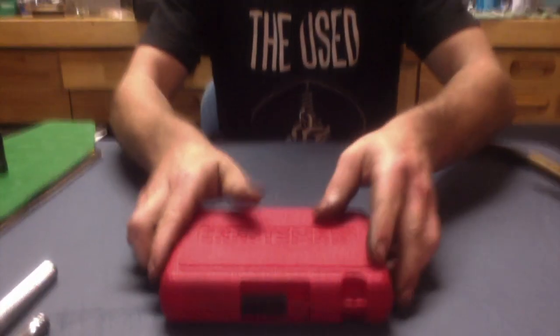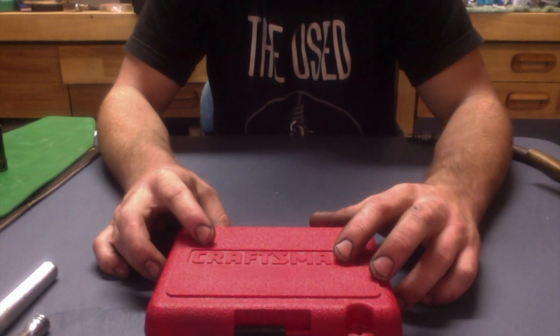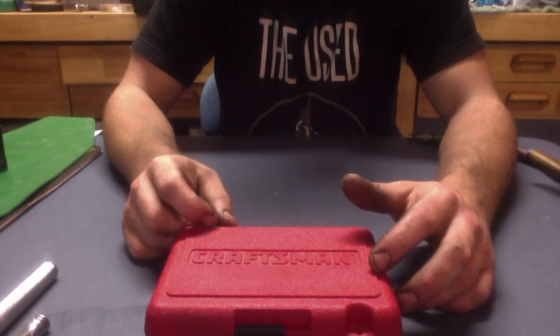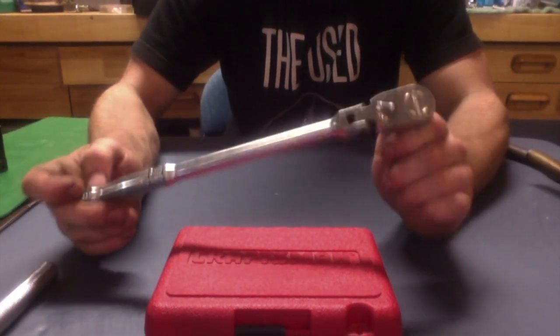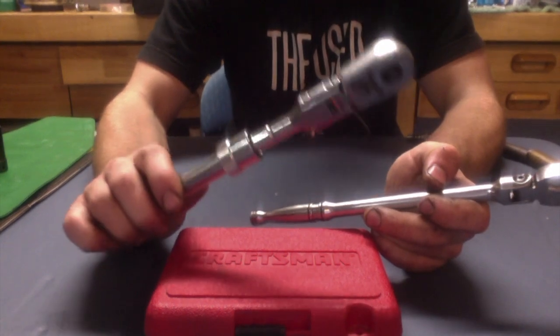Last is my Craftsman set here. Now, when I buy Craftsman, especially nowadays, I'm very picky because if you don't find the Made in USA Craftsman, a lot of their stuff has kind of gone downhill, in my opinion. But this kind of goes back to my whole thing on, yes, there is a difference between a professional grade tool, like a Snap-on or a Mac, which I love, or a consumer grade tool.